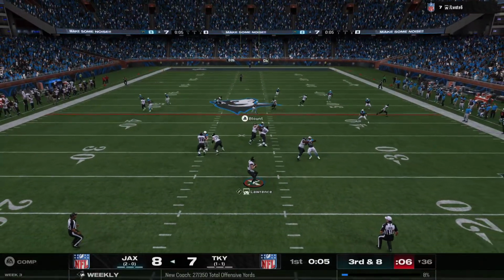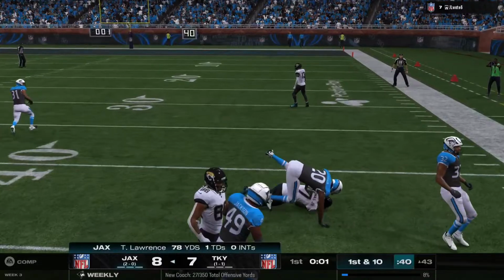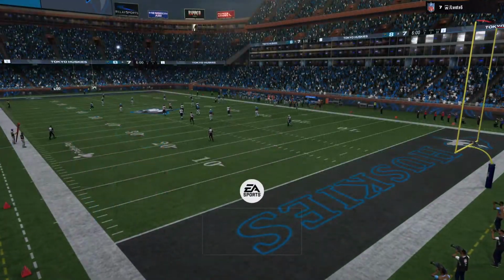Throwing is Lawrence on 3rd down. Throw wheeled in by Thomas. And they get there to touch him down.